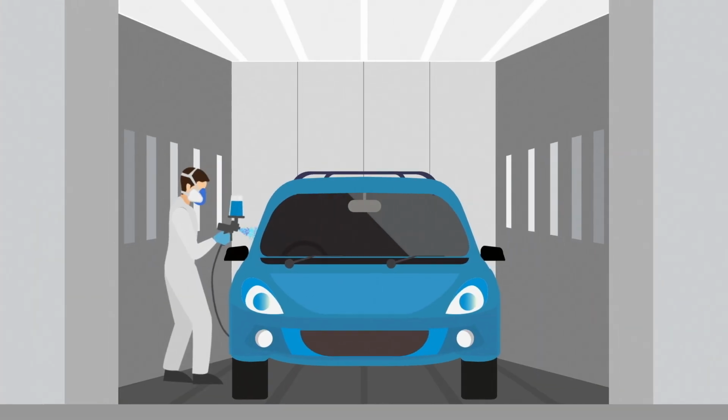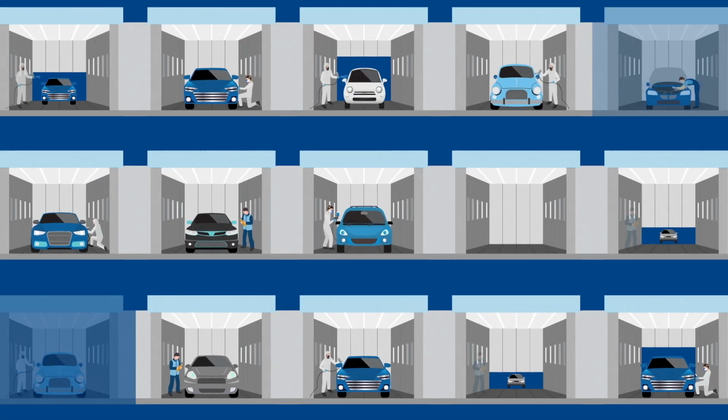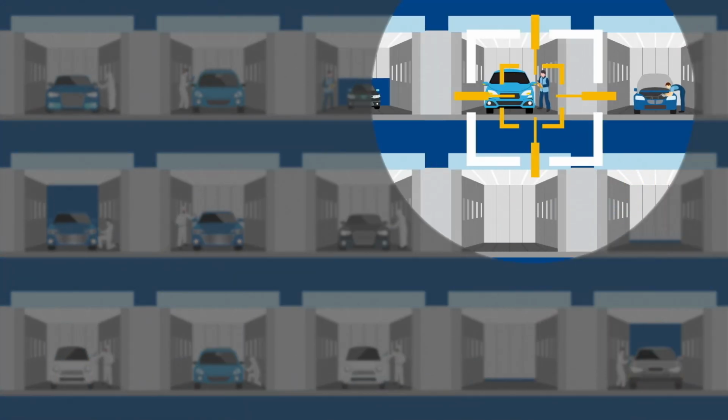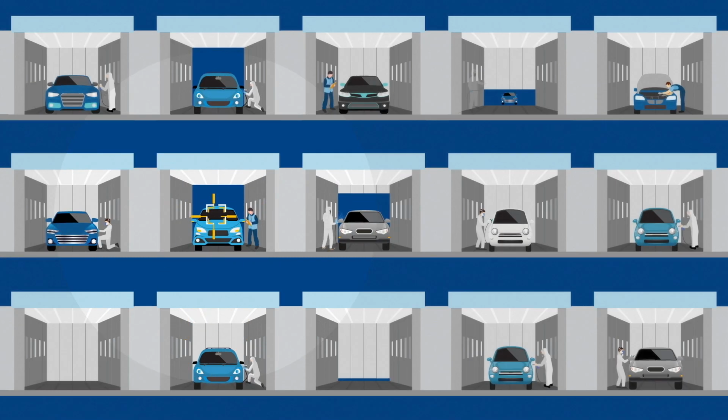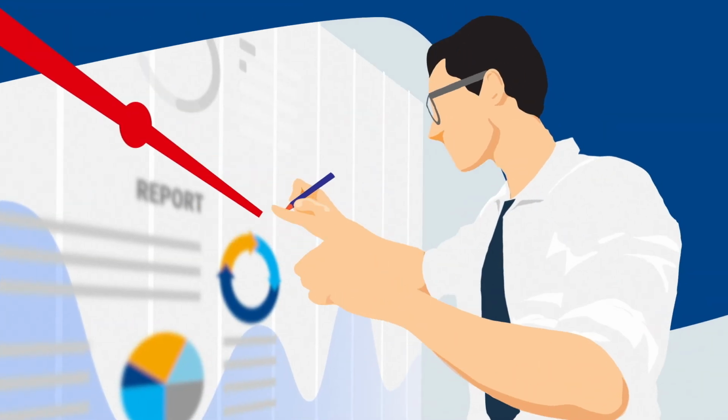Your body shop is a bustling operation, with cars coming in and out each day. But is it operating as efficiently as it could be? Do you have access to transparent and up-to-date repair information? Is it easy for you to generate business reports to achieve higher performance?